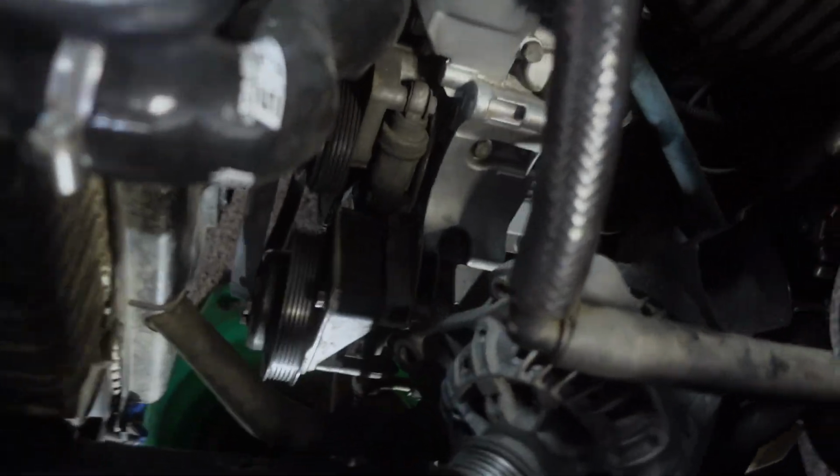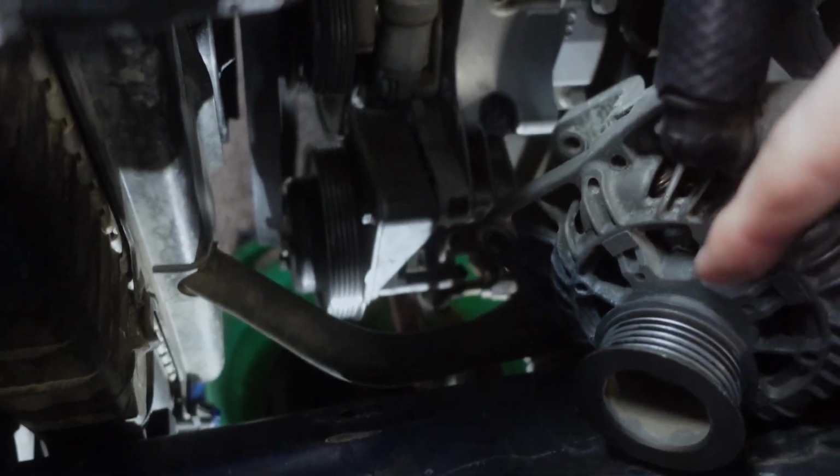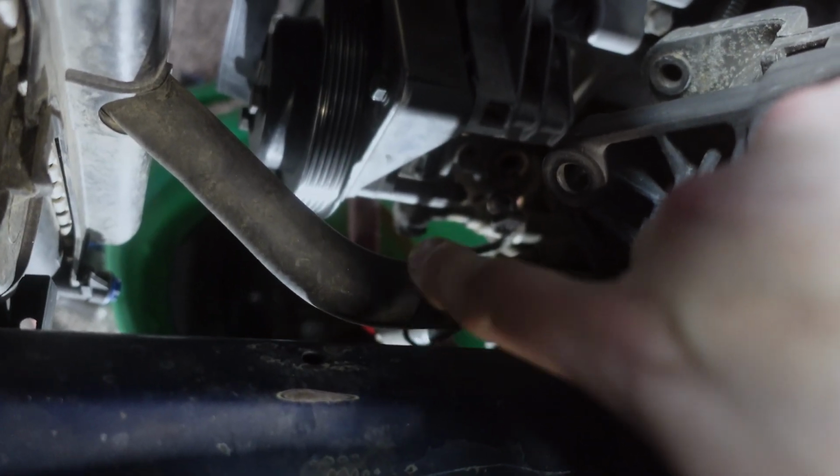All right, so update. Just went ahead and pulled the alternator out of the way. I took it off the bracket, and I went ahead and loosened, you might be able to see in here, the 2 banjo bolts that are on here and then let them drain into my bucket down here. I'll give you a better look right here.